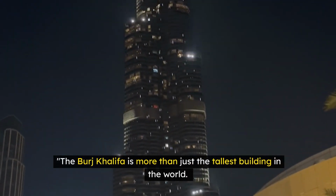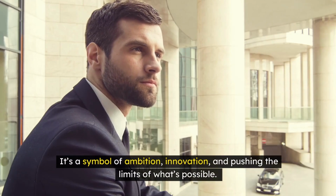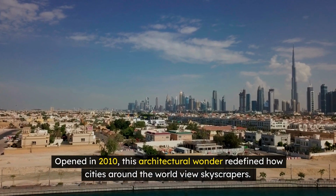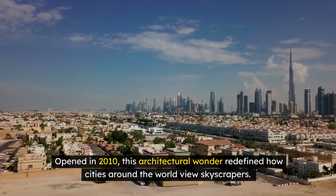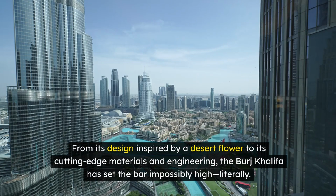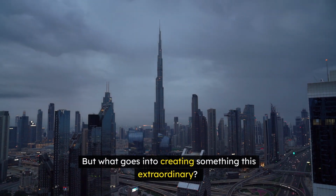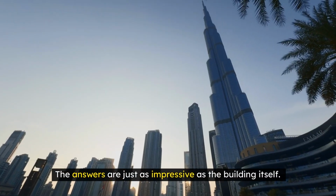The Burj Khalifa is more than just the tallest building in the world. It's a symbol of ambition, innovation, and pushing the limits of what's possible. Opened in 2010, this architectural wonder redefined how cities around the world view skyscrapers. From its design inspired by a desert flower to its cutting-edge materials and engineering, the Burj Khalifa has set the bar impossibly high. Literally. But what goes into creating something this extraordinary? The answers are just as impressive as the building itself.